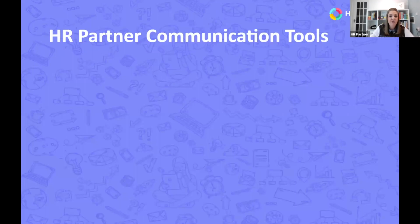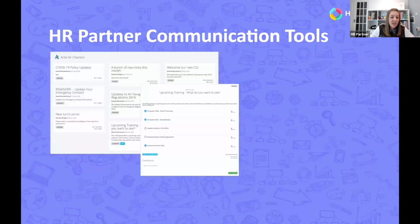But I'd like to talk you through some of the communication tools within HR Partner that can really help enable and facilitate this kind of open culture. So HR Partner has a brilliant news and polls module, which allows administrators to broadcast company news and updates to keep employees informed. And employees are able to comment on these articles and express their own opinions. It opens dialogue, it increases interaction with your team members.